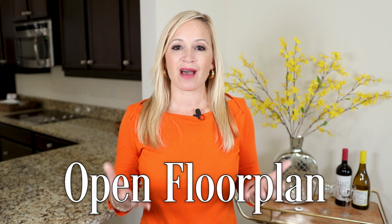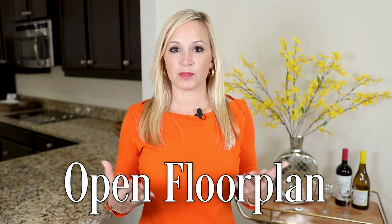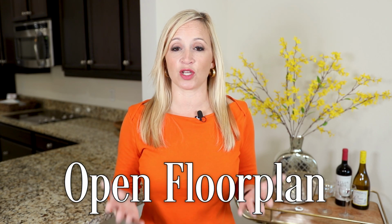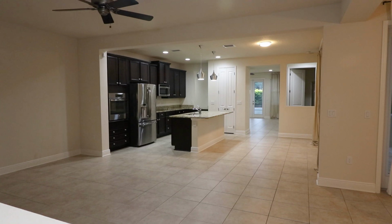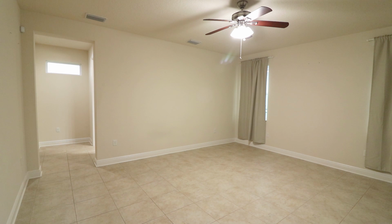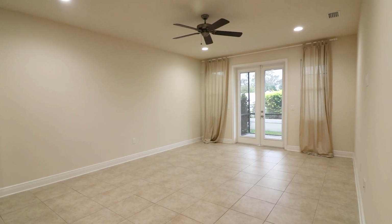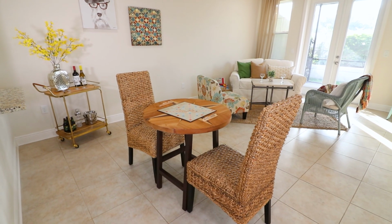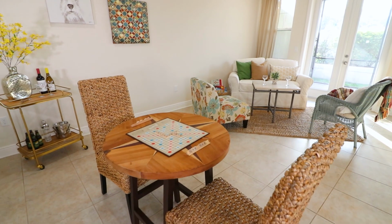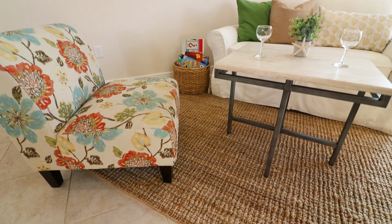So in Florida, we have a lot of open floor plans, and this particular villa has a really nice open floor plan. But what's challenging with a vacant house is creating an identity for each room. If you don't do that, buyers will stand in a big open space and wonder how they would set up their furniture or what this room is supposed to be. We had this fabulous room in the back of the villa that didn't really have an obvious identity. When we staged it, we turned it into a game room and a casual living space so people can really see how the room sets up.